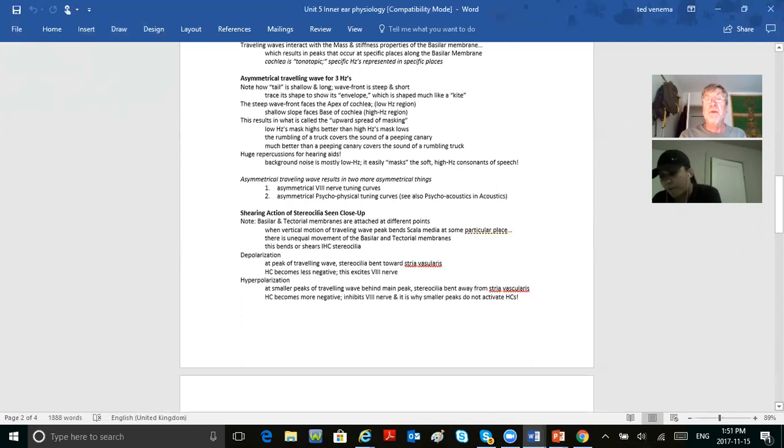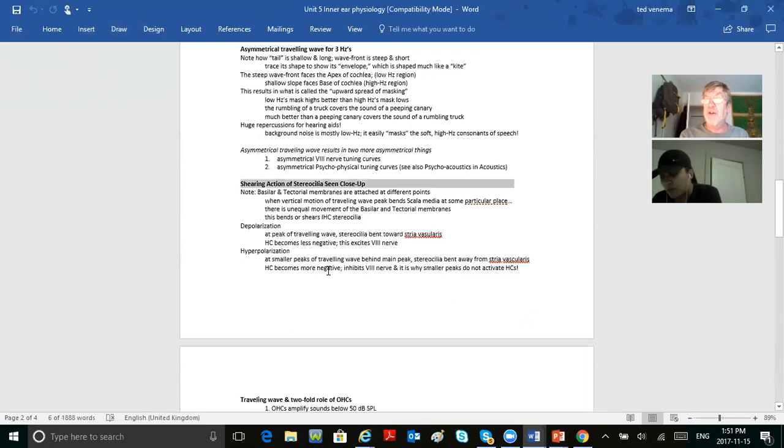The bottom part of page 2 is just talking about the shearing action of the stereocilia. Look closely at this page. I couldn't care less about the bottom 5 or 6 lines. Who cares? Leave them alone. Doesn't matter. You can read them if you want to, but I don't care. It's not going to be on any test.